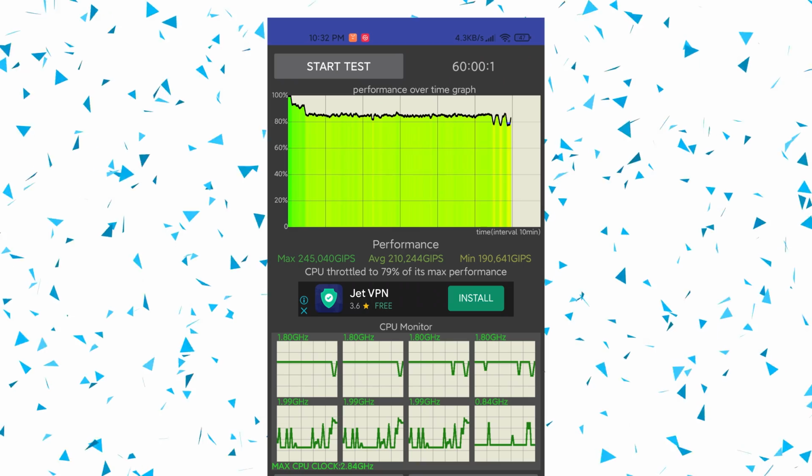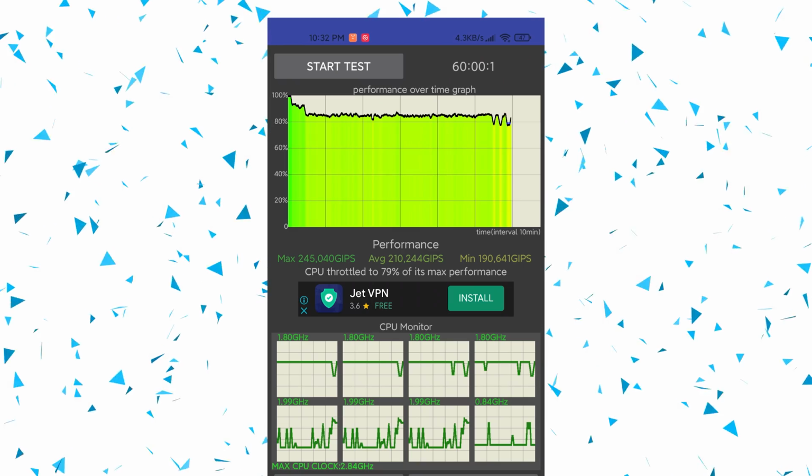But I can definitely say this chipset is more stable than the 865, as you can see in the stress test graph. Still, I would say I will look into the Samsung Galaxy S21 to understand the Snapdragon 888 processor better.